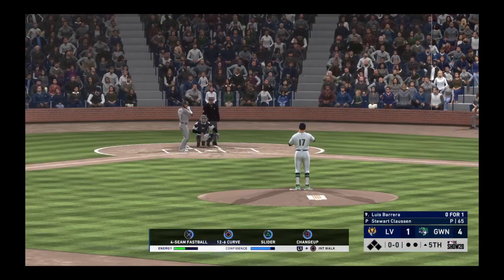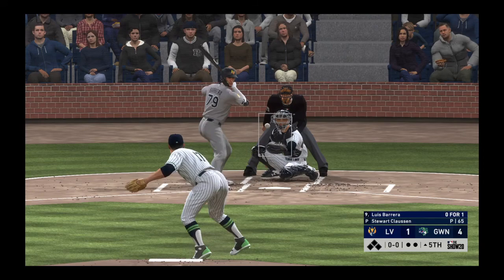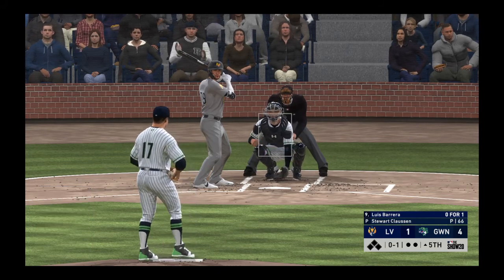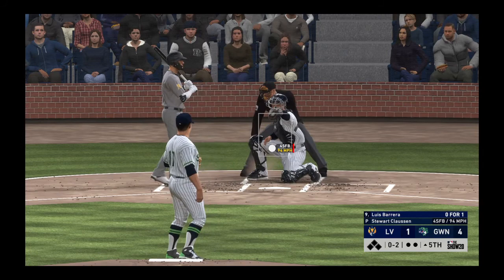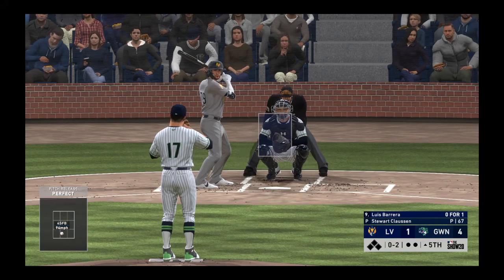Digging in for his second at-bat, Luis Barrera. He'll start things out as we begin the 5th. And he gets ahead 0-1. Fastball, and he's quickly in the hole, 0-2. Yeah, this is straight survival mode. Down 0-2. The numbers are definitely not with the batter here.